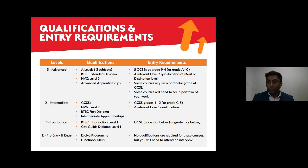So, if you're split between some subject areas, then write down what makes you interested in it, what are your concerns, and hopefully they'll help you with that process, okay? So research is the most important thing before you make any application.